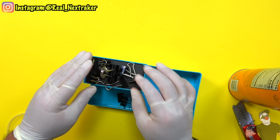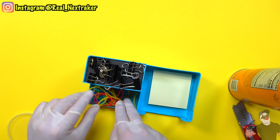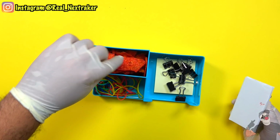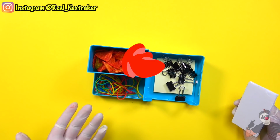The other compartments you can fill up with random school supplies to make it look more legit. Keep this handy on your desk, and when you get hungry, just pull out the binder clips and dig in there to get to your chips. You should have plenty of chips in there, not just for you, but to share with your friends in class.